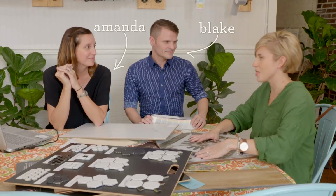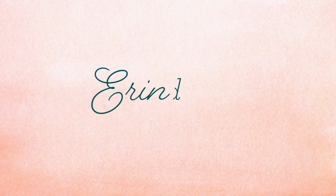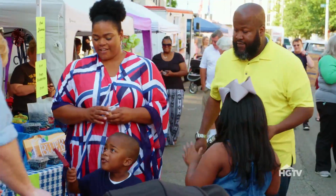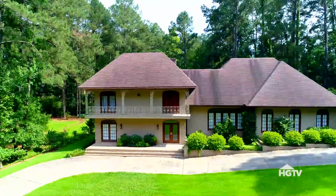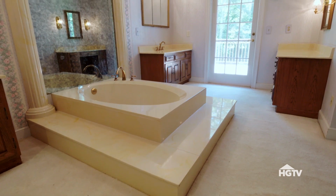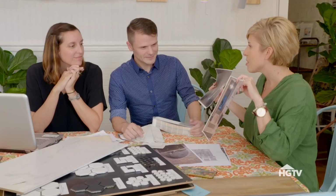I'm most excited about this house because we have never gotten to do just this sprawling mansion of a house. It's gonna be really cool. It's gonna be fun. Toy and Corey, they're a big family, and I think their house has to be comfortable. Toy has a very stressful job, and she wants the bathroom to feel like she's on vacation every day. I just don't think this is it for them.